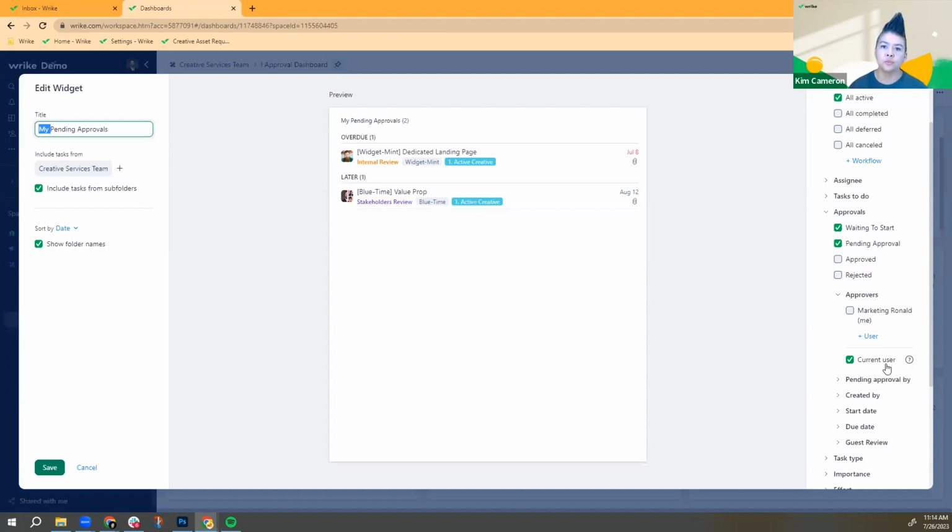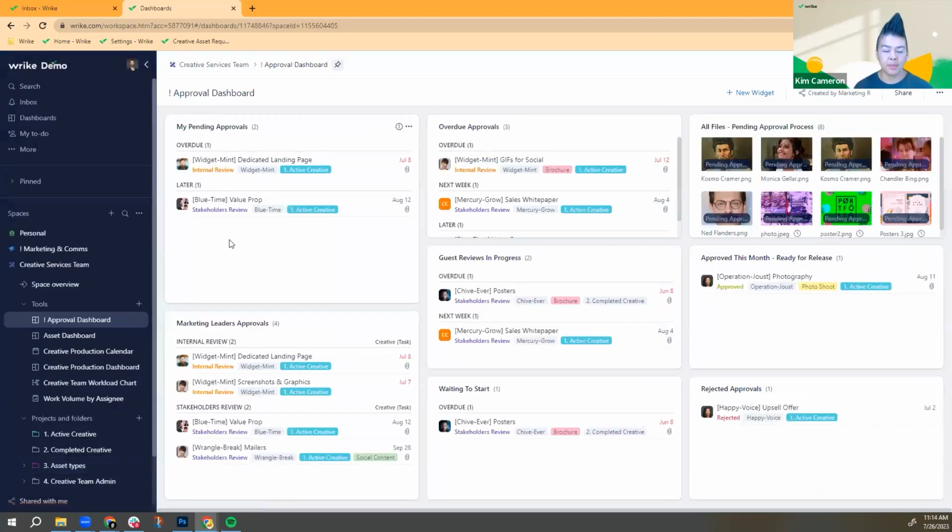This is a great filter and widget to have set up for dashboards that are in a team space where multiple people might want to take advantage of the information here. And you can set up this filter to really customize that so it gets down to the heart of what's in it for me. What do I have to do today? So here I'm role playing as Ronald, the lead marketer here, and I can see that I've got 2 things assigned to me in my pending approvals. I will walk us through an approval process in just a moment, but quickly I'd like to walk through how some of these other widgets are configured as well.